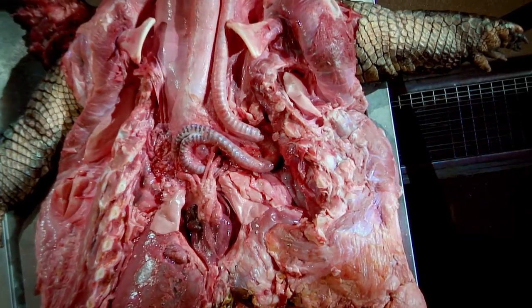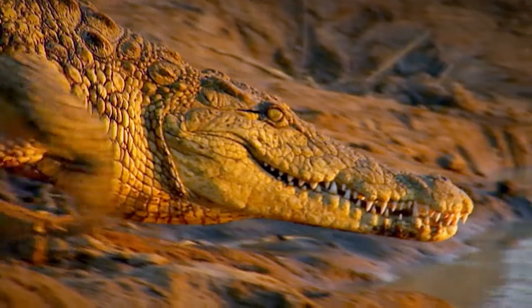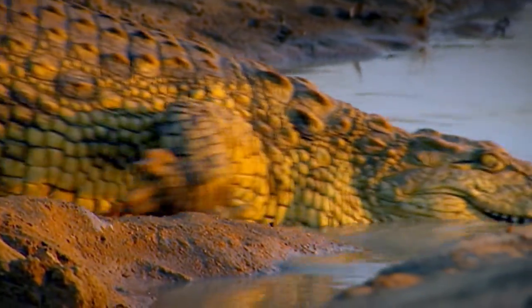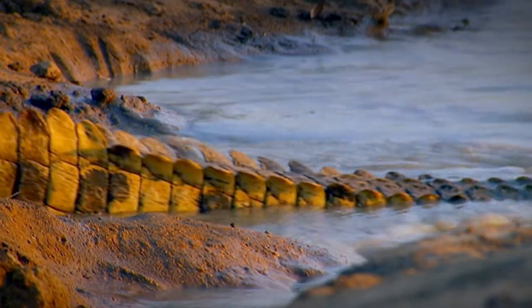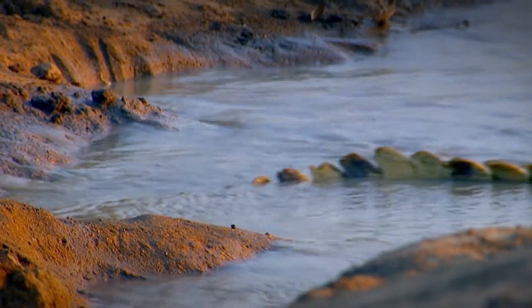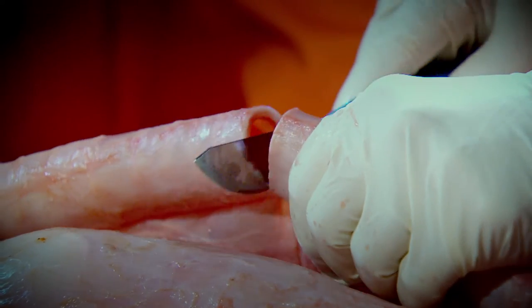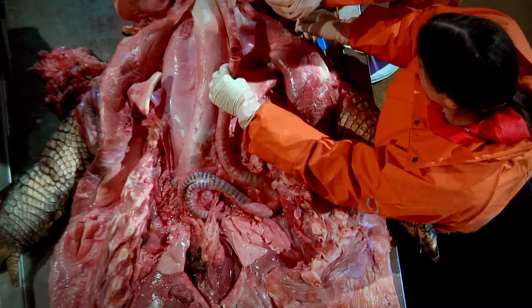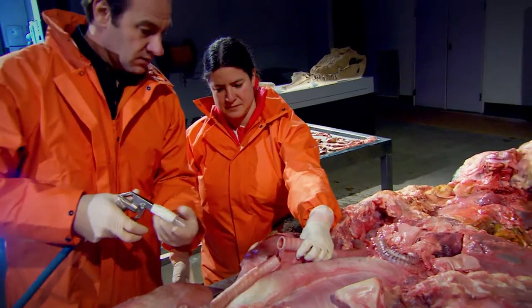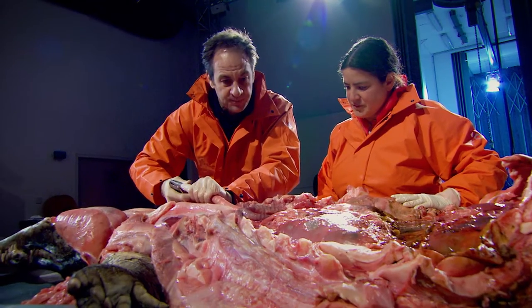This strong and flexible trachea is the vital link to the organs that enable the croc to hunt so stealthily. Its lungs. To find out just how big a breath this croc can take, Greg wants to try to inflate the lungs with compressed air. Okie dokie. Perfect fit. Look at that. I love it. Should we give it a whirl? Go for it. All right.